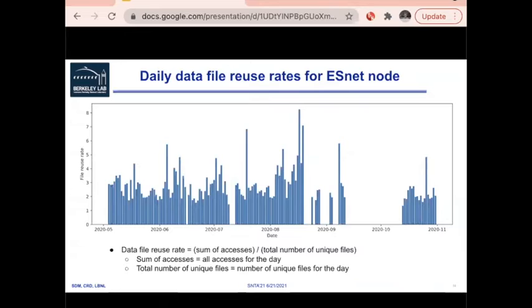And the file reuse rate is helpful because it's closely related to the network traffic savings, and it has to do with how many files are being shared from the cache each day that don't have to be transferred.